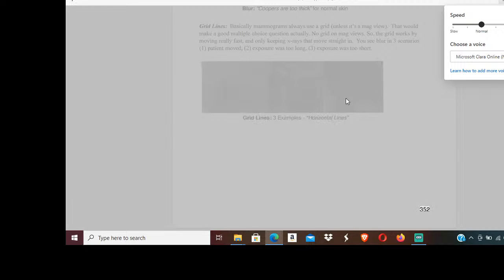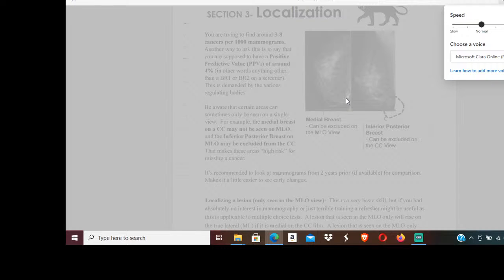352. Localization. You are trying to find around 3 to 8 cancers per 1,000 mammograms. Another way to ask this is to say that you are supposed to have a positive predictive value, PPV, of around 4%, in other words anything other than a BI-RADS 1 or BI-RADS 2 on a screener. This is demanded by the various regulating bodies.